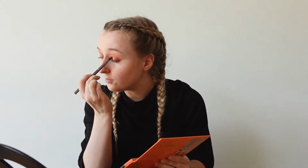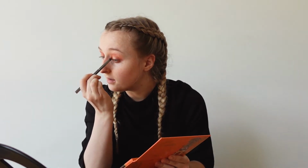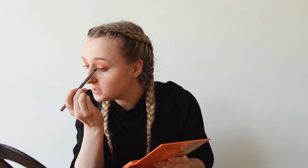So I'm just putting this on the inner and outer corner of my eye, and then also keeping it pretty tight in the crease. I'm not really blowing it out or anything right now. I may end up doing that in a bit, but I'm just trying to keep it pretty tight. I'm trying to pack on a little bit more color.